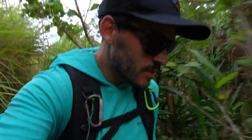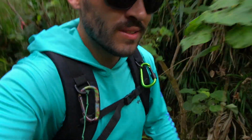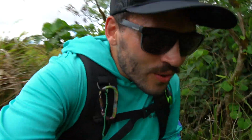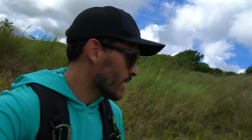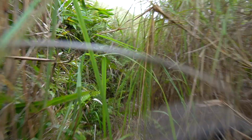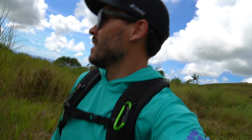This is a true jungle hike, it feels like right now. But the good thing is those guys just passed through here, so if there were spiders, they probably ate most of them. Oh, that was crazy. That was like 3 straight minutes of just walking through that tall swordgrass. Man, ants on me and stuff. Whoa. But not that bad, not that bad.